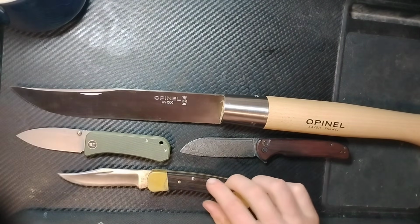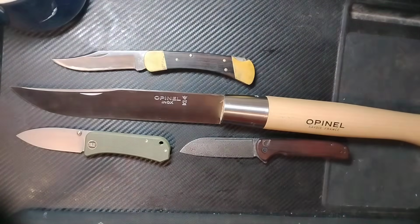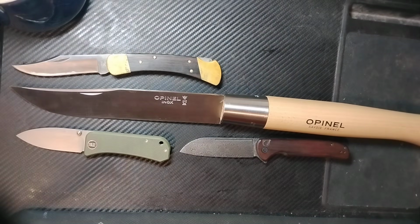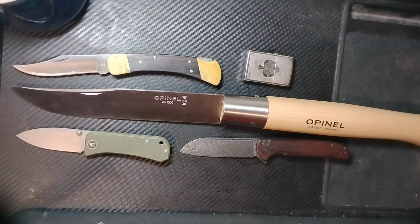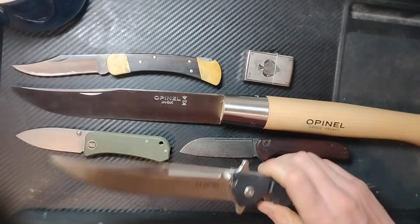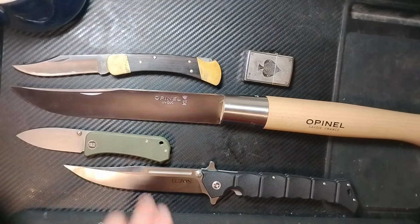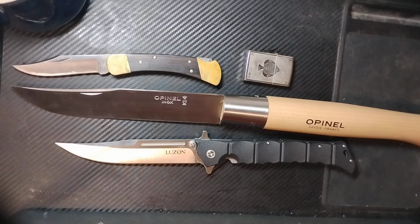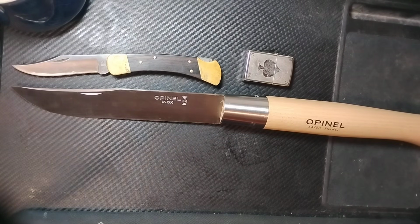Here it is also next to the Buck 110. The blade on this is longer than the overall length of the Buck 110. And a Zippo lighter. And then finally, just to truly impress how massive this is, the Luzon Large. This is the big boy. It's legitimately dwarfed by the Opinel number 13, Le Géant. So, she's a big boy.